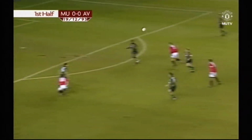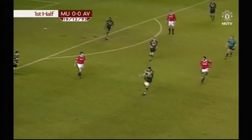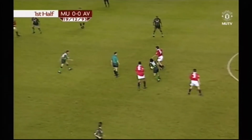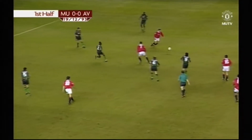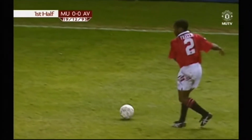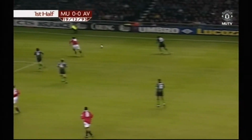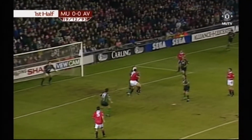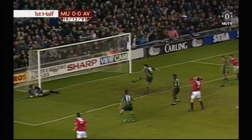Now Bruce. McGrath. Major figure at Manchester United in the past. Need to catch the eye, I think, for Villa here, and have a lot of work to do at the back. Parker threading it forward for Kanchelskis. Nicely weighted. Kanchelskis with the cross. Cantona climbing! Off the post.